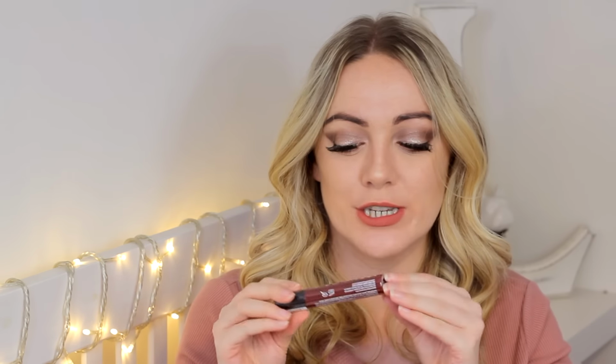I got one shade in Sandstorm, so I thought this would be really nice with a dramatic eye and just a really nudie brown lip. The other shade is Cherry Skies, which is a burgundy purple colour, because I thought it would be really nice for when I have a natural eye, maybe a little bit of winged liner or just a really natural brown eyeshadow, and have this as a pop of colour to add to a look.